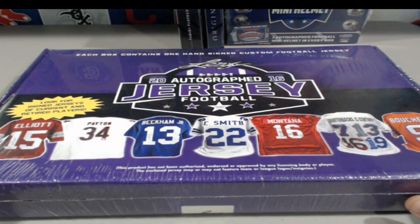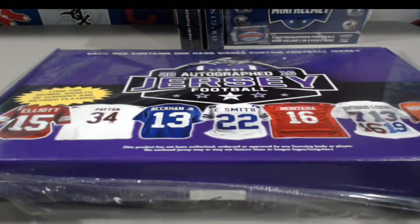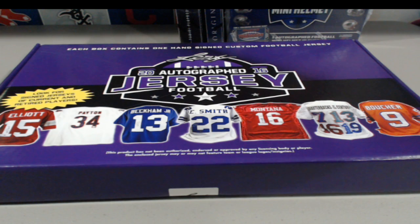All right, guys, on to a Leaf autographed jersey. Ravens, Giants. Okay, let me look. You have to give me a little while. Give me till later on tonight. It's going to be late tonight before I can actually dig in and look. But I'm sure I have something.